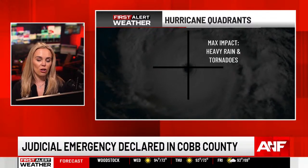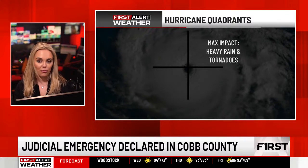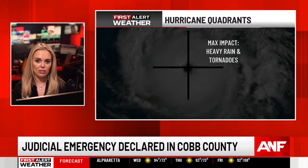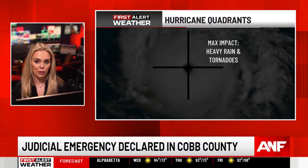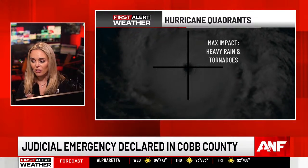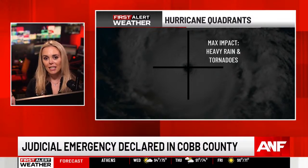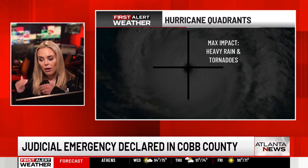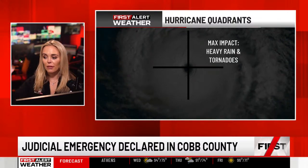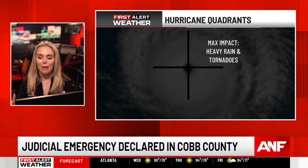You hear us talk about the right side of storms, that's kind of the dirty side of the storm, for lack of a better word, but there's a reason for that. So the way that tropical systems rotate, they are an area of low pressure at their core. They rotate counterclockwise, and so you see them spin again kind of from right to left. And so what that does is as all of the rain bands that carry the heavy downpours spin around that storm, that front right quadrant, that top right quadrant, that's where you'll get the maximum impact.